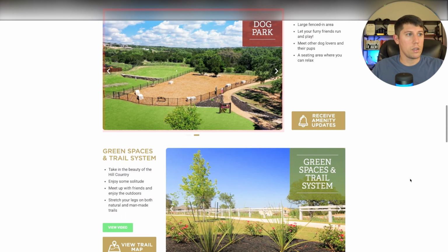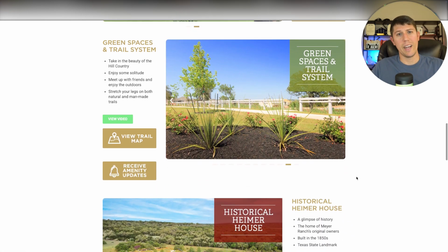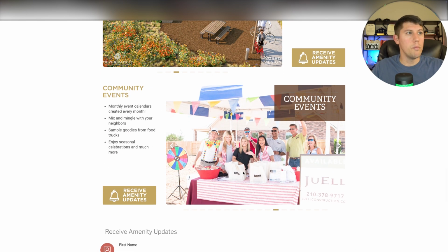There's a dog park. There's some trails to walk and bike and hike on as well. I guess really not much of a hike. It's more of just a walking trail, but they've got a lot of really good amenities that are all included here. Let's look at the community events as well.